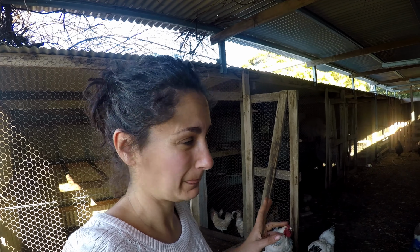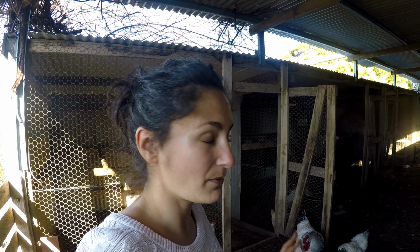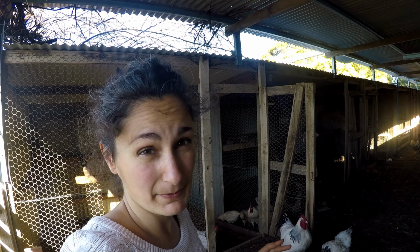Don't know what I'm making for dinner yet. I'll cross that bridge later. But I'm in here, I'm gonna check if there's any more eggs, fingers crossed. And then we're going to feed them out with the new layer pellets. And what else? Then I'm gonna go back and garden.